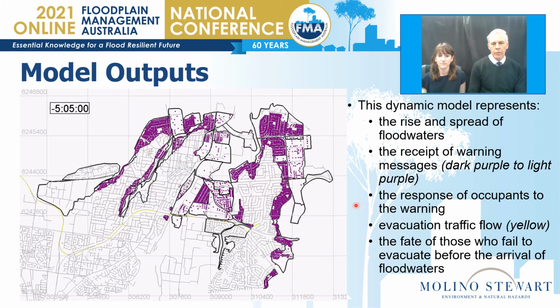So when we set up the life safety model, you can see the dark purple areas are people that haven't yet received a warning. Then it becomes light purple when they have received the warning. And then afterwards, they start travelling out along the roads. And the yellow is them travelling out along the roads. The fate of those who fail to evacuate before the flooding catches up to them is one of the other things that the life safety model will do. And you can see that up in this area here, we have quite a few people that have not yet been able to get out. They've left their buildings, but they are stuck in a traffic queue.